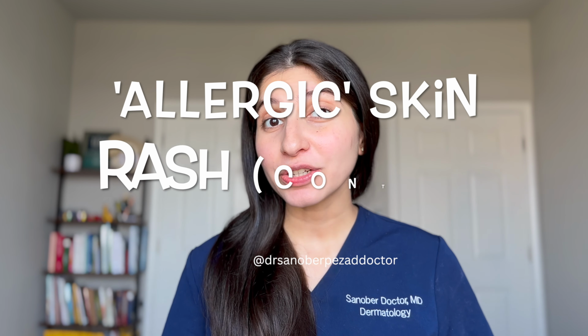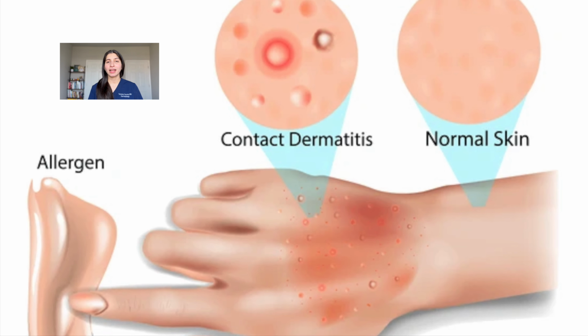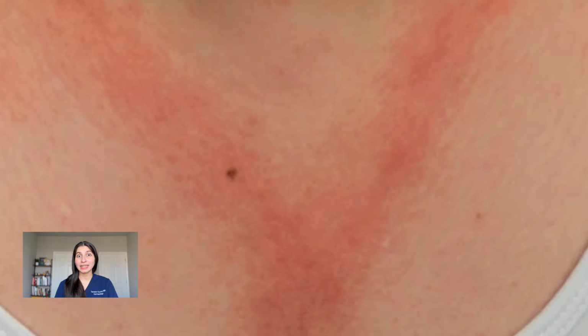An allergic skin reaction develops when your body has an allergy to a particular substance, which is known as the allergen, that it doesn't like. So you might see the rash immediately after using the product, but most commonly you will observe that there is a skin rash that remains dormant and aggravates or exaggerates every time after you use that particular product.